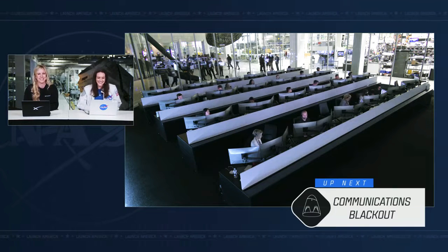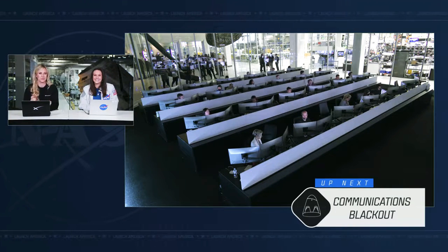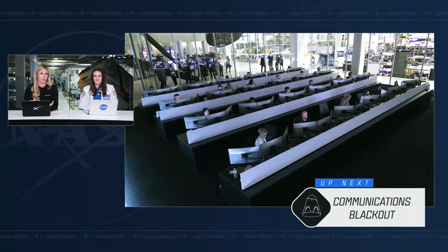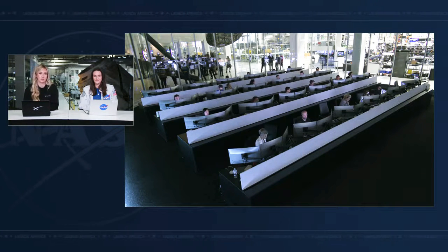Happy to do so. So for those of you that are just joining us, we have jettisoned the trunk, we have closed the nose cone, we have positioned Dragon into the right position, basically having that heat shield face forward to lead the Dragon capsule for reentry, and we have completed the deorbit burn. So next up is the actual reentry itself and the communications blackout.